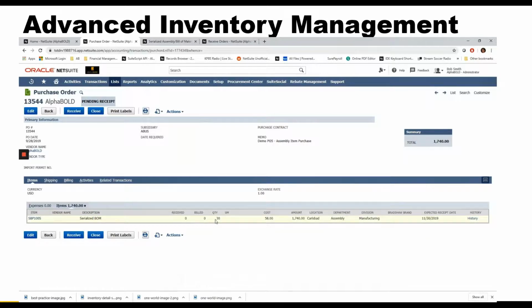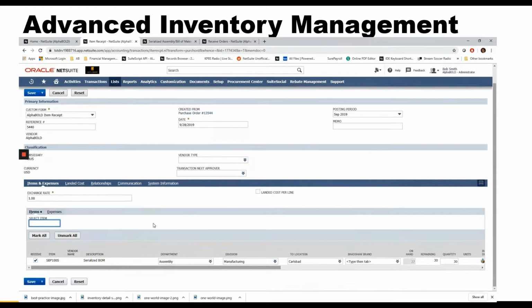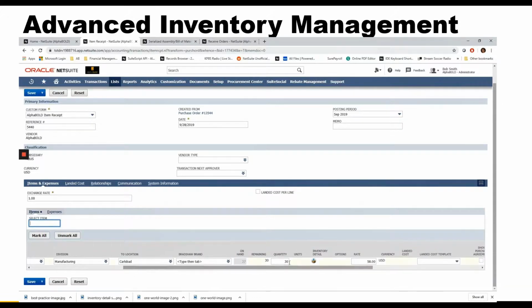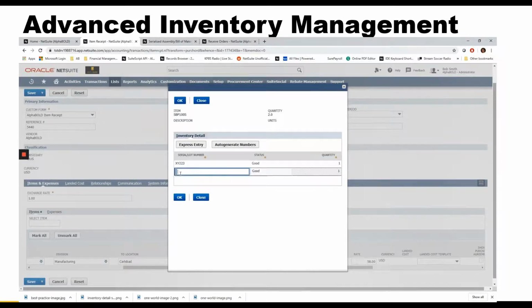I am going to see the inventory that's on order. So it's 30 units on my purchase order, and that's what I want to receive. Actually, I'm going to receive only a couple of units because this is serialized inventory, so I don't want to enter all that inventory in there. I'm going to just receive 2. I'm going to click on inventory detail. So 2 units, and I can type in the serial lot numbers that I'm receiving. And again, you cannot do this in QuickBooks. This inventory management capability does not exist in QuickBooks Online.